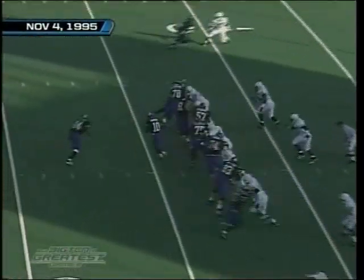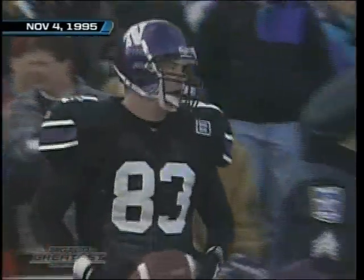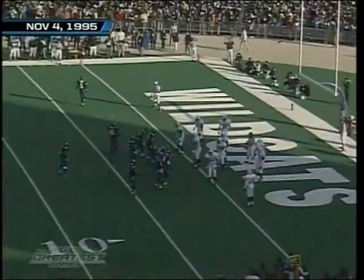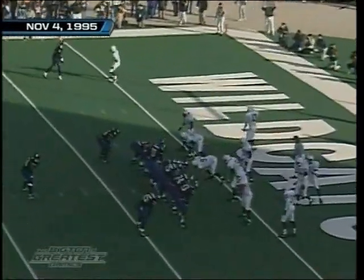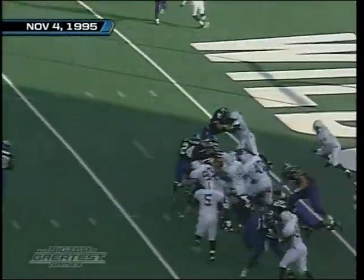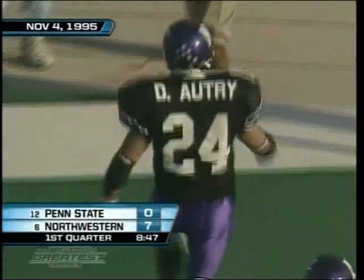Northwestern threatening now. Stir rolls back, throws again to the big tight end, Drexler. He shakes the tackle and slips down to the 5-yard line. That will be a first down. First and goal for Northwestern. The ball is just inside the 2-yard line, where it is third down and goal for Northwestern. It's Autry again, bouncing outside, touchdown.